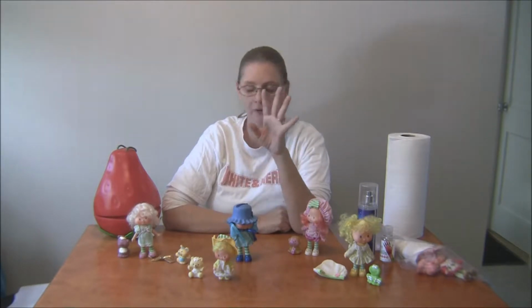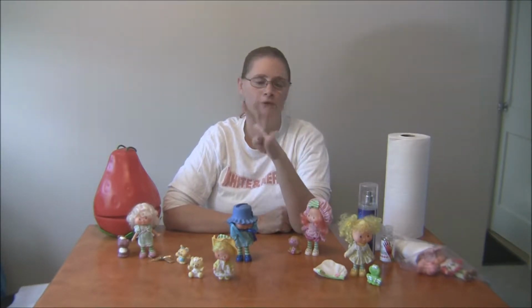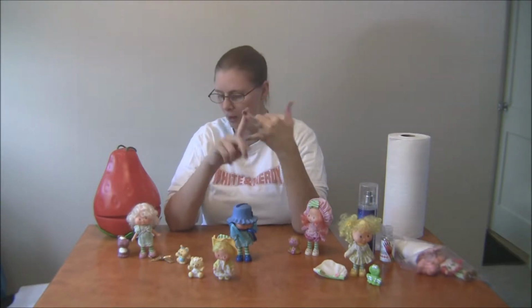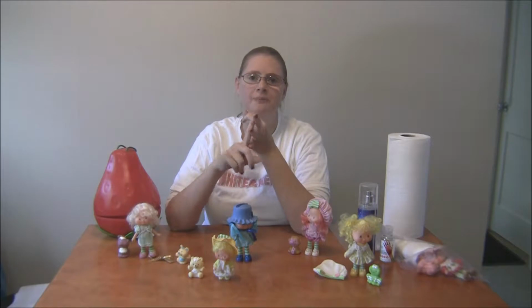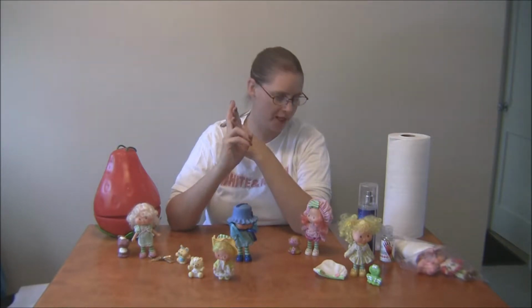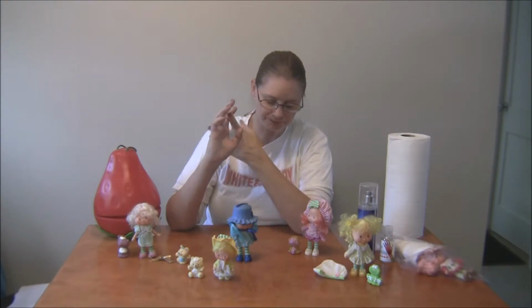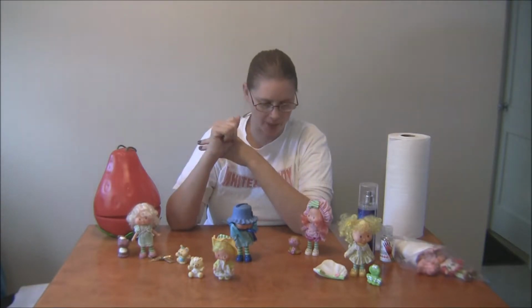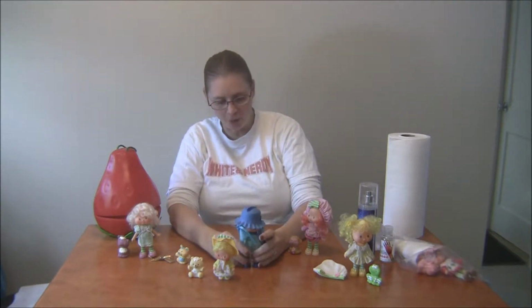Now the original four that were made, that were posable, were Strawberry Shortcake, Huckleberry Pie, who was my favorite, Tea Time Turtle came with apple dumpling, and then there was blueberry muffin. Now there were only 4.